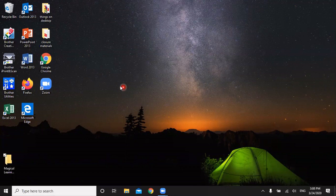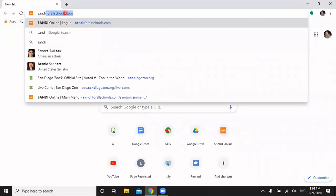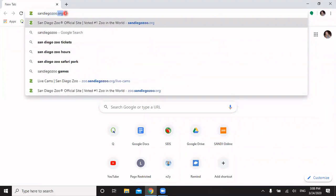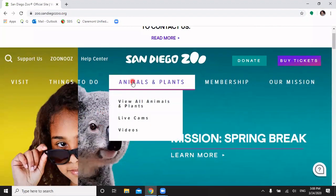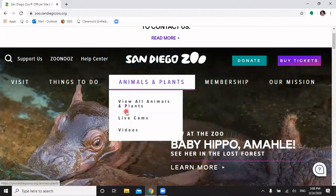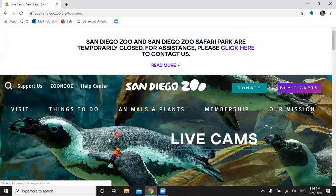So from your phone or laptop, go ahead and open up whatever internet browser you use, and you'll go to sandiegozoo.org. Click enter. It'll take you to the home page. And if you scroll down over to animals and plants, you can see videos that they have produced over the years, but we're gonna check out the live cams today.